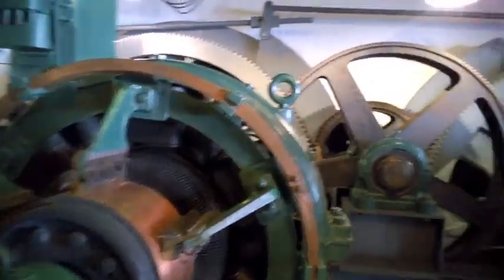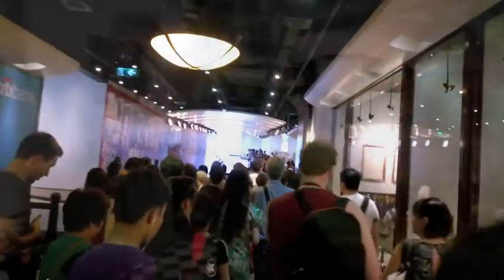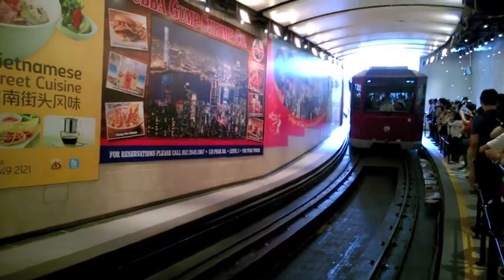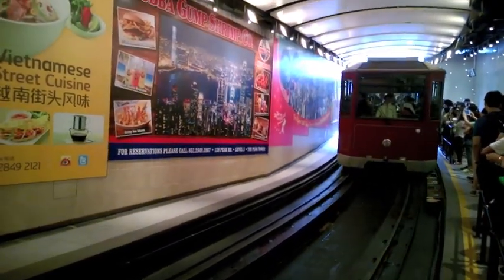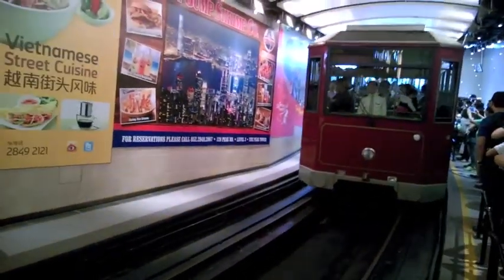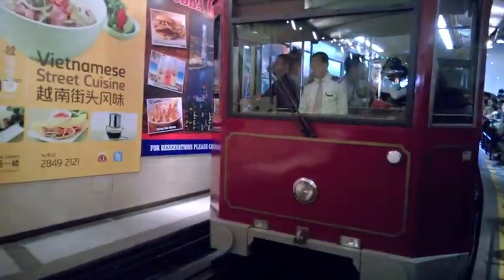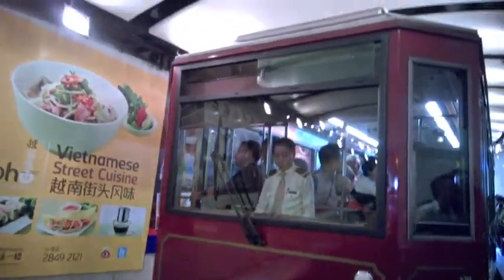Okay, so we're at the entrance of the Peak Tram now, and we're getting ready to head up. Okay, here it is. It is the Peak Tram. Technically, this is a funicular. It operates on a counterbalance system, so there's one car that goes up and one car that comes down at any one time.